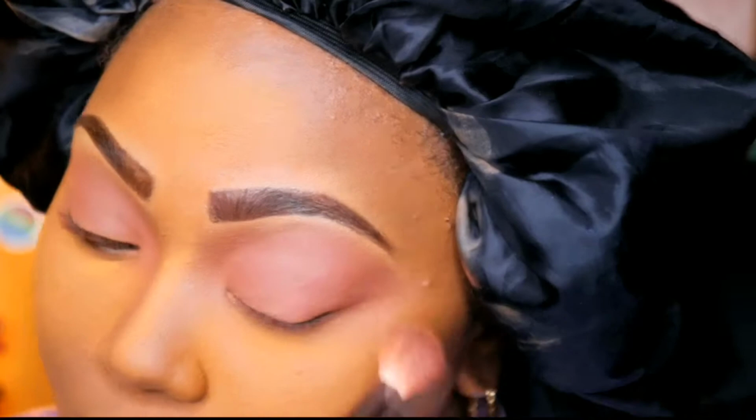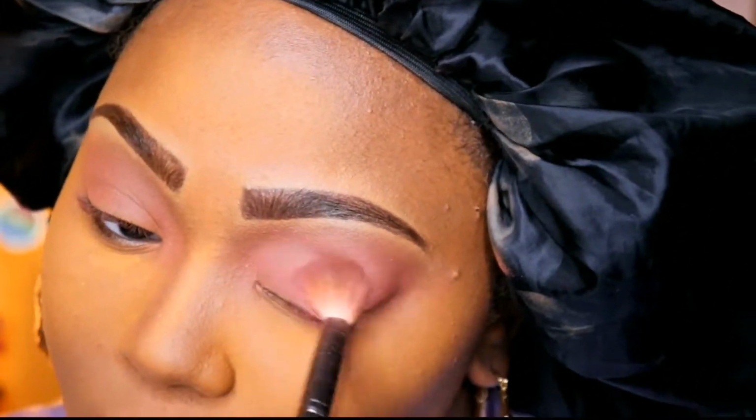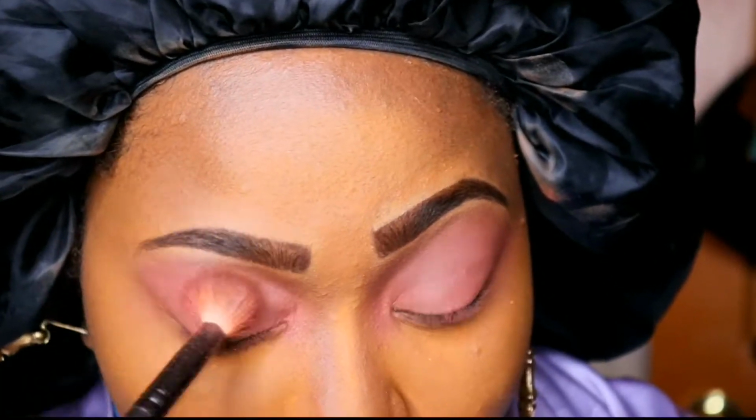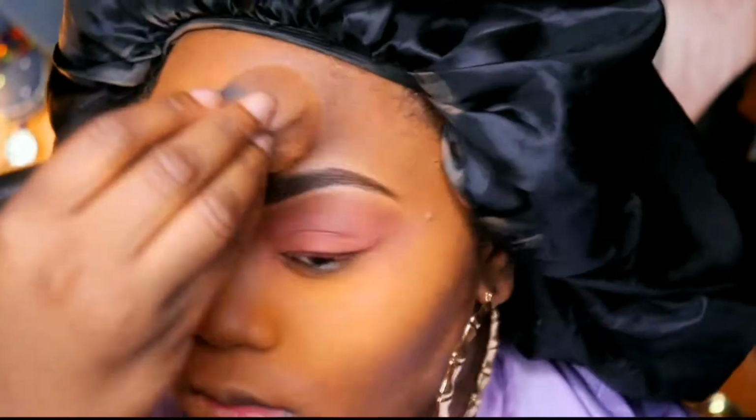You do not have to do this part, guys. You can actually use some blush on your eyes if you want, but that's what I do. I just use that palette, that Graveyard palette. Not really a fan, but I do like it on my eyes.